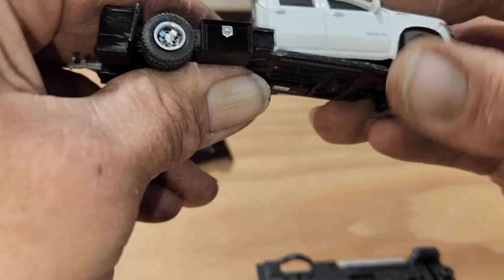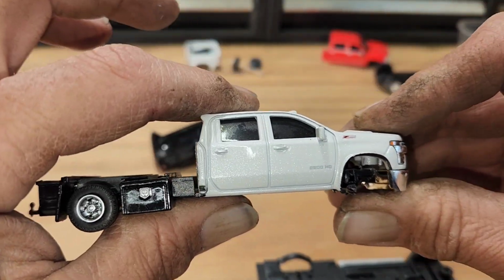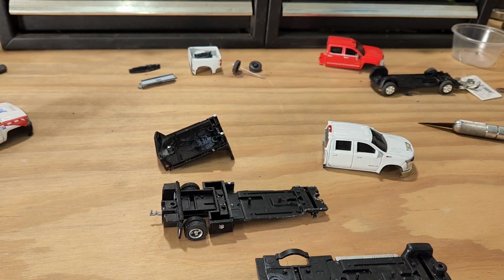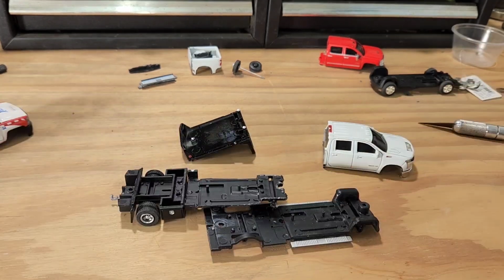I got it upside down. It might help if I put it right side up. Okay, so that's the plan. We're just going to hack this down. Let me decide where I'm going to cut it at, and then I'll come back and show you what I did.